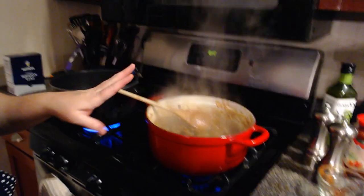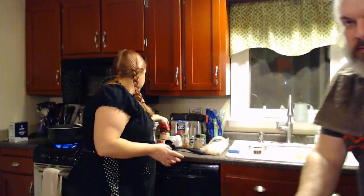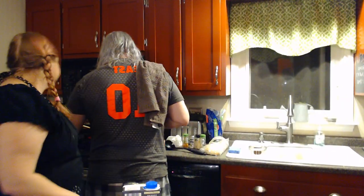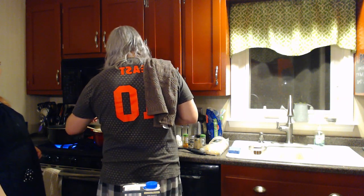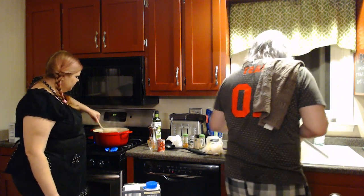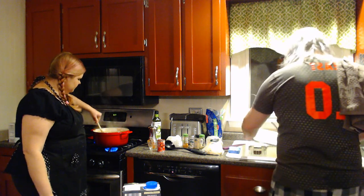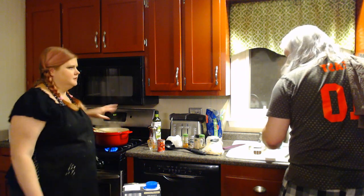All right, so next step is the red peppers. Sly's gonna add in the red peppers. And then we're gonna add the rest of our liquid components. Now I'm just stirring in the red peppers, and this adds another layer of texture.